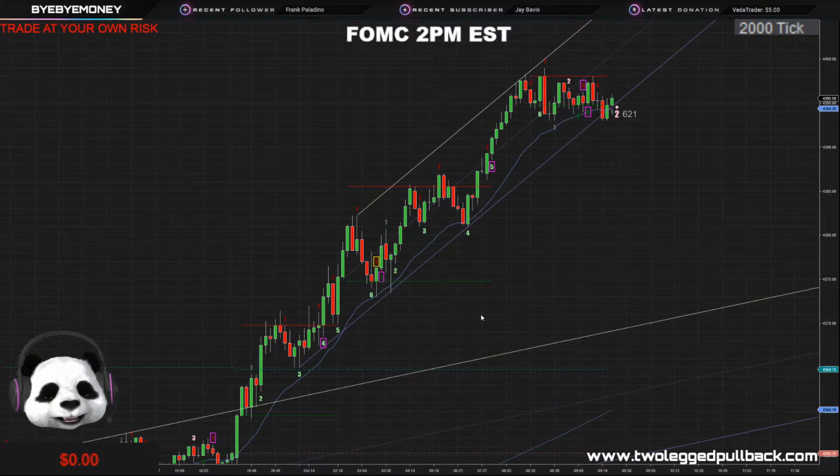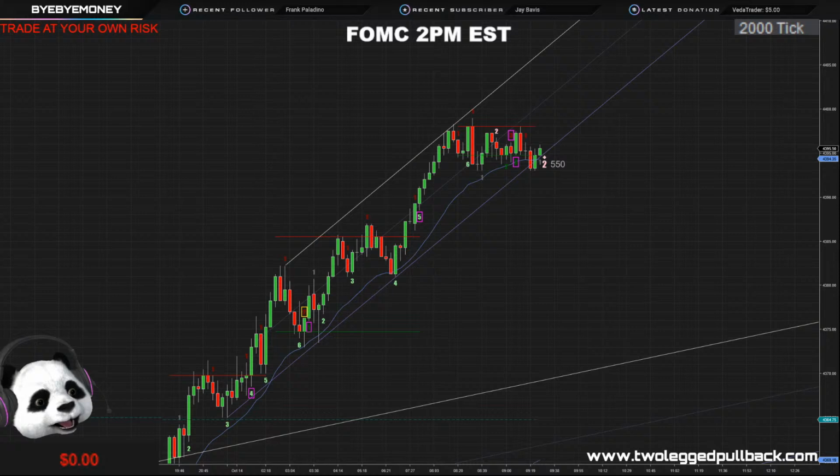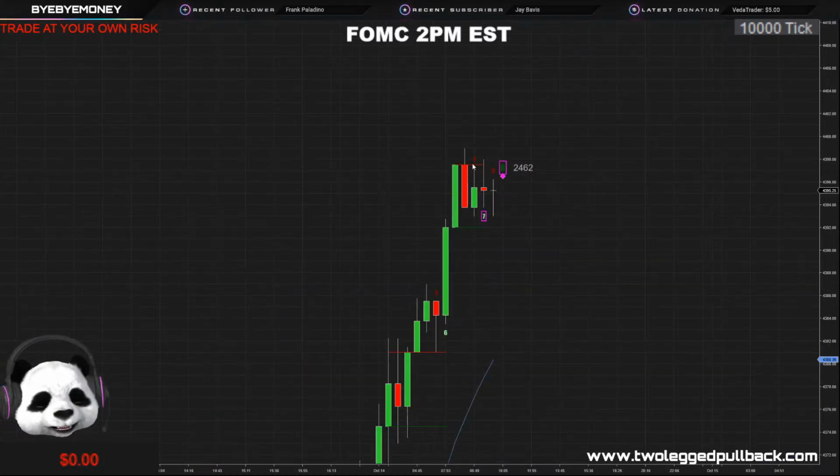Spike channel, and in due time it should break down, in my opinion. The 10K chart is acting a little choppy right now. I'm looking at the 10K chart and it's just a little choppy. I mean, we got the trading range indicator automatically giving us a trading range right now from here to here.